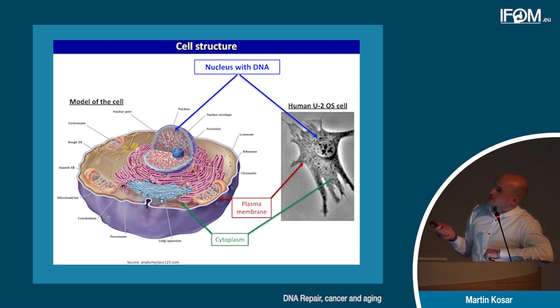So this is a model, this is again a real cell. So cytoplasm is here, which is on top of the cell. Below we can see plasma membrane. And nucleus under the microscope looks like this. So here is nucleus containing DNA.